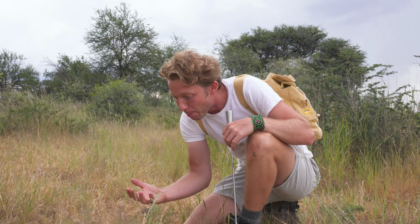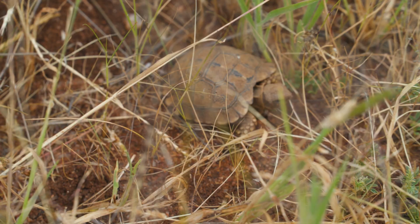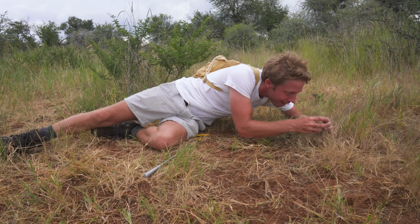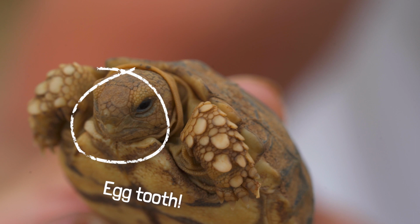But they are built specifically to live in this environment. Very quite dry habitat. That's good tortoise food for when they're born. They'll be going for these. And you can imagine there's quite a lot of moisture in those leaves. So that will keep them sustained through any dry periods. If you look really close at the end of that beak, there is an egg tooth. And they are born with those to be able to get out of that shell which they're developing in.